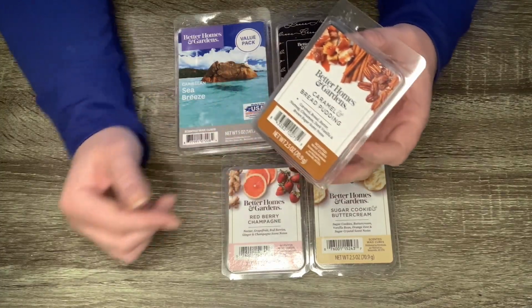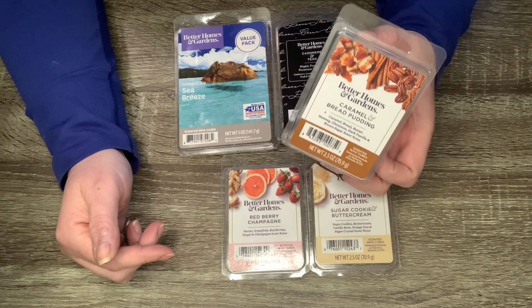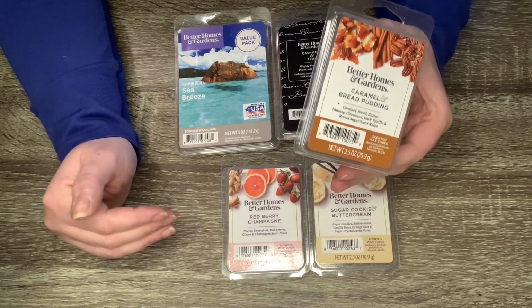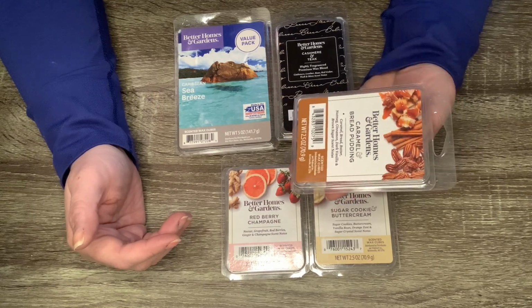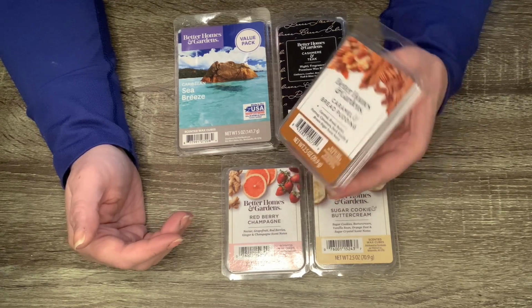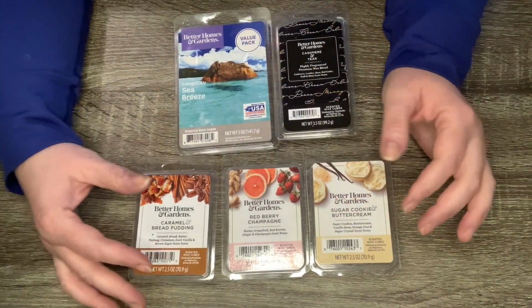Let's move on to this one. Here is Caramel Bread Pudding. Now, too ooey gooey for me, if you guys understand what I'm saying. There's a line where I draw when I say this is just too sticky sweet of caramel, and that's where this was for me, but I kind of felt like that was going to happen. Caramel, bread, butter, nutmeg, cinnamon, dark vanilla, and brown sugar scent notes. I love those scent notes, but it's that caramel ooey gooey.